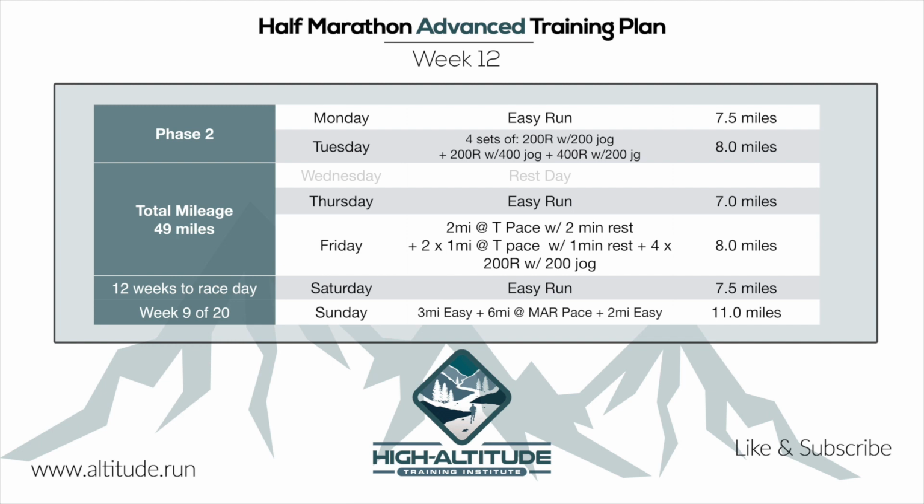And then on Tuesday, we're going to do our staple run, which is the 200, 200, 400. You've seen this before in previous weeks. It's going to be 4 sets of that, which is, again, a really big and strong workout. And then 2 miles of warm-up and 2 miles of cool-down makes it about 8 miles total. On Wednesday, we're going to take a well-deserved rest day. And on Thursday, we're going to have an easy run, 7 miles.